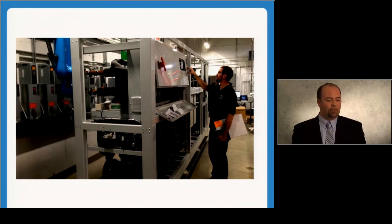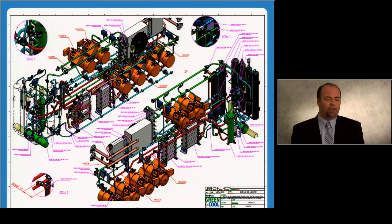And what you see in front of you is a green and cool unit. It was manufactured in France, designed in Sweden. And this is a schematic of what it looks like. Basically, what this unit does is it combines heating, cooling, and refrigeration into one unit and ties it into a ground loop system. And this unit is capable of producing and handling all the thermal loads in the space.